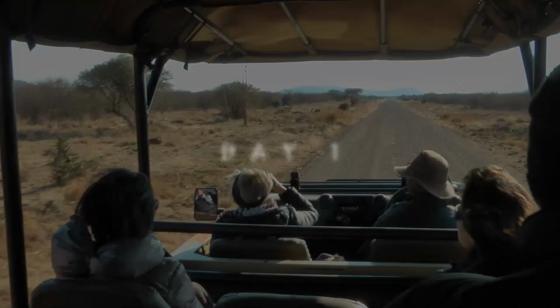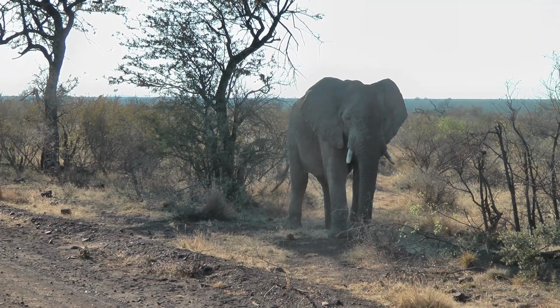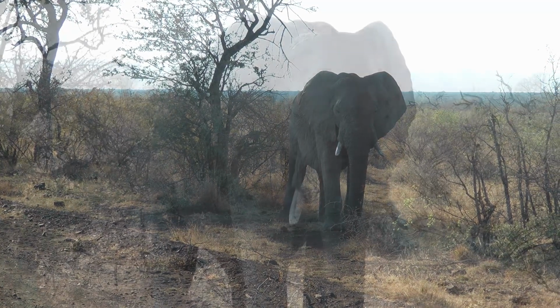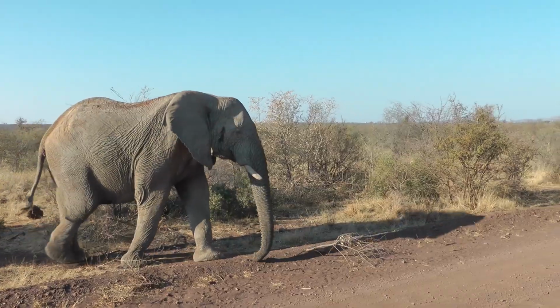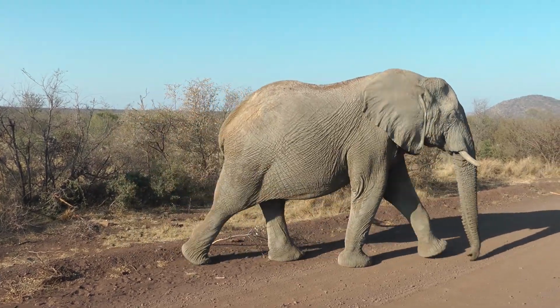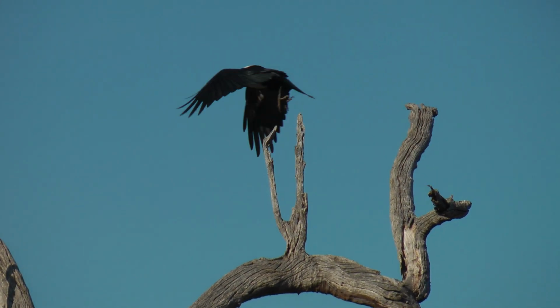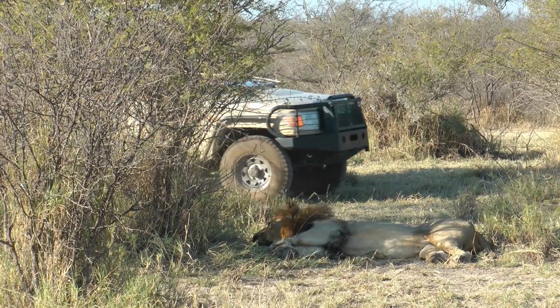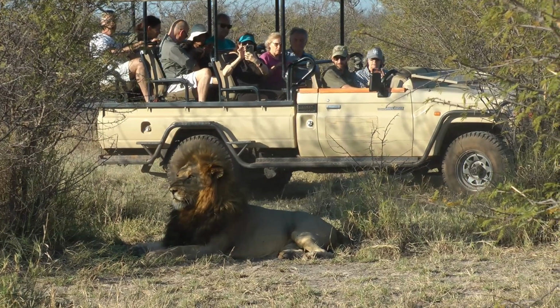Finally, after 3 years delay due to the COVID pandemic, we're back in Africa, starting off in the Madikwe region of South Africa. It's day one, and Jerry will be our driver and guide for the next 3 days. It doesn't take long until we come across this majestic sleeping lion, seemingly oblivious to our presence.